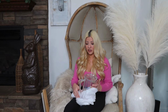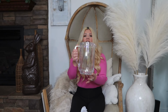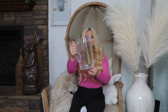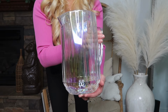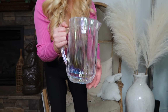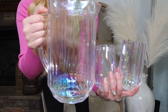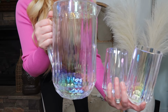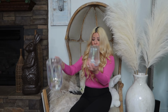So this was just too stinking cute. Look at this, guys. It's like that acrylic type stuff that you can take outside, and I thought for the summer coming up, this would be a perfect little drink set. I just love how it's faceted and a little iridescent, but look how cute. I mean, I really don't need 4, but look at that. Oh my gosh, it just looks too cute. So I got that.